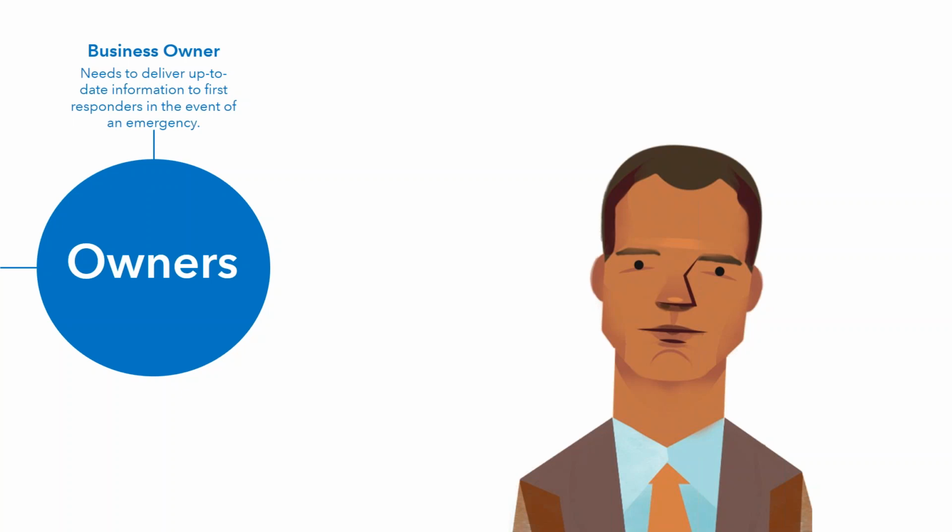Every day, people enter their facilities with the expectation that they'll go home to their loved ones at the end of the day. So business owners need a system that not only delivers insight into how long-term strategic decisions impact the safety and security of those occupants, but also delivers rapid situational awareness to train first responders in the event of an emergency. In the event of emergency, they need to guarantee first responders have the most up-to-date information that helps them understand where the event occurred, how to get there, who is affected, and any other environmental conditions that might need to be considered.